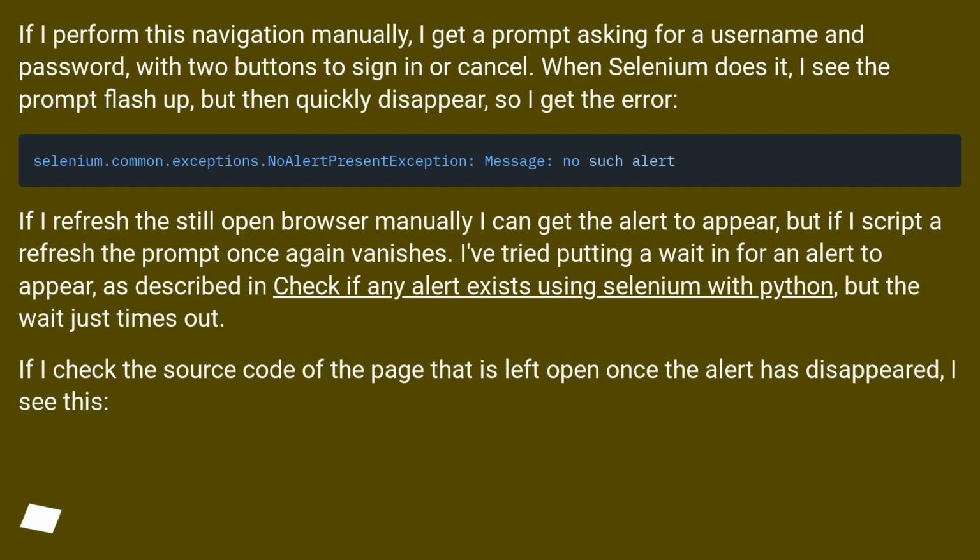If I perform this navigation manually, I get a prompt asking for a username and password, with 2 buttons to sign in or cancel. When Selenium does it, I see the prompt flash up, but then quickly disappear, so I get the error. If I refresh the still open browser manually, I can get the alert to appear, but if I script to refresh, the prompt once again vanishes.